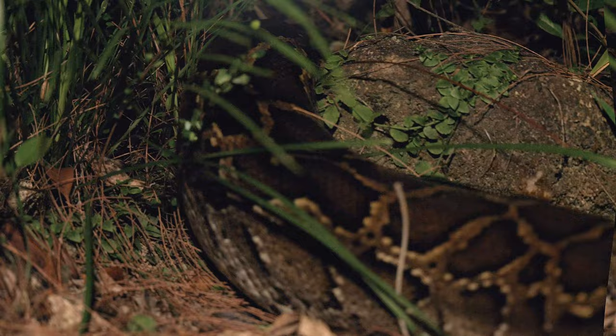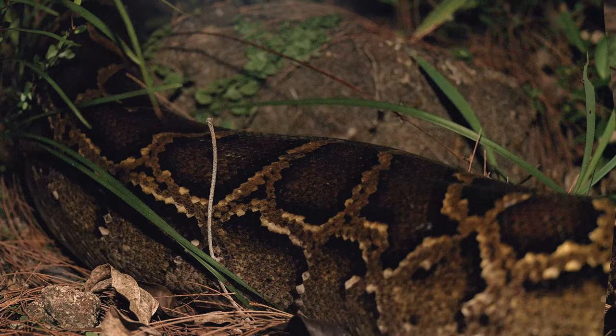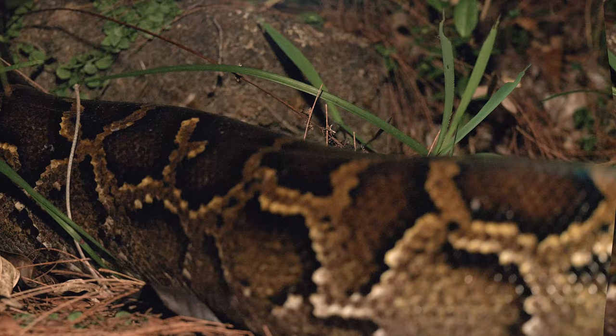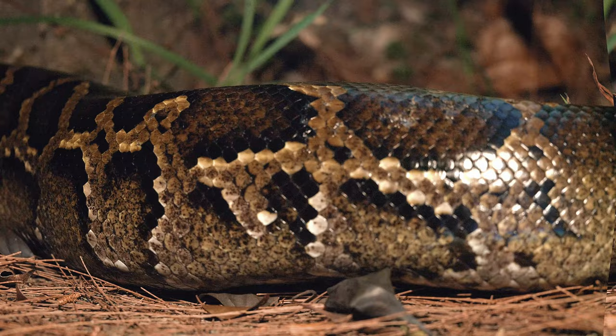Well, I think you guys can see pretty clearly that we have got a substantially large Burmese python. What a cool find. So this one is actually just making its way along the top of a little gully here. And I can't believe I'm able to get here while it's making its way out. This is very, very cool.